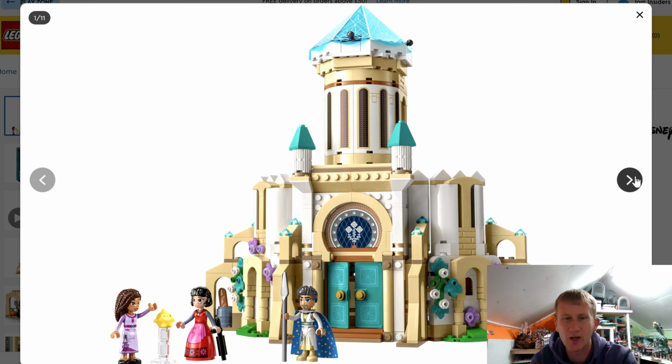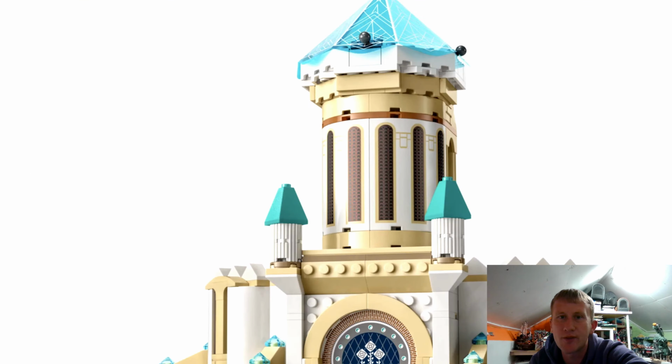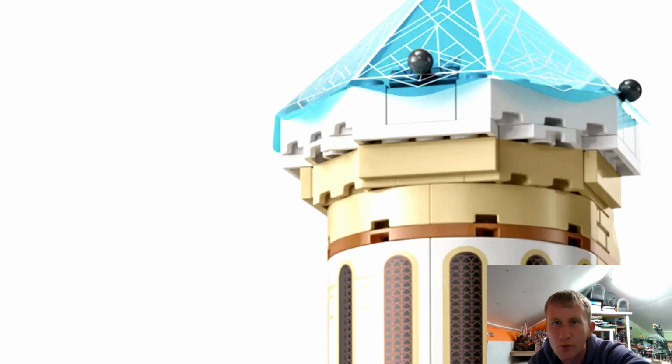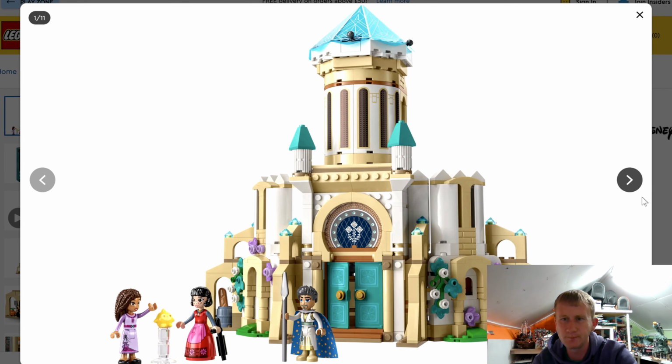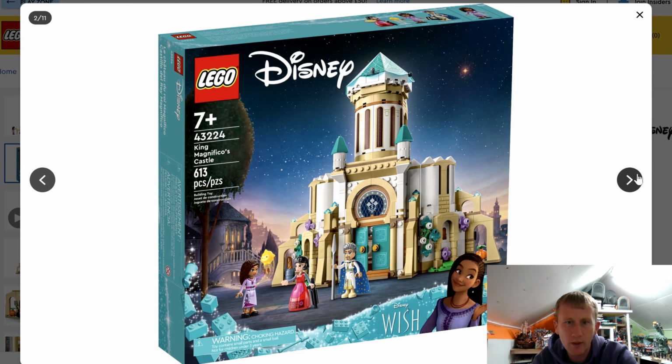I like the colour of the box artwork. I like the teal. I'm a fan of really, really bright colours. That is a nice piece at the top. I don't think there'll be stickers. That looks like it's going to be, hopefully that's a print. I can't imagine that being stickers up at the top. But we will go through.